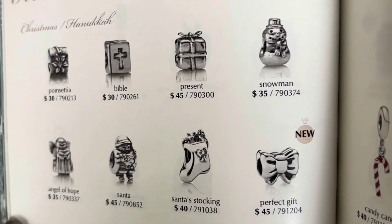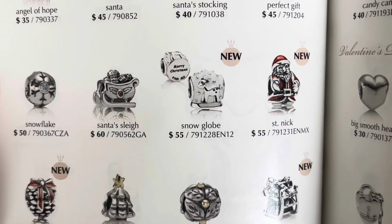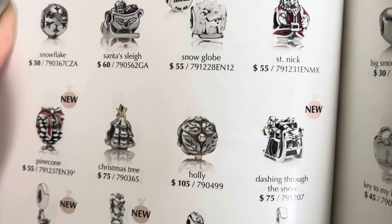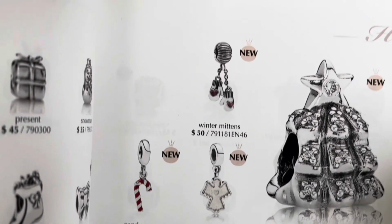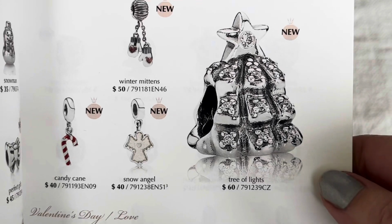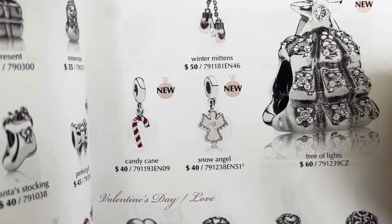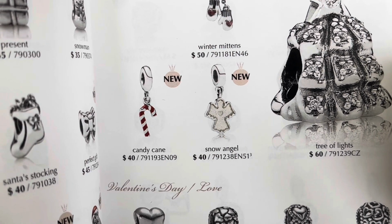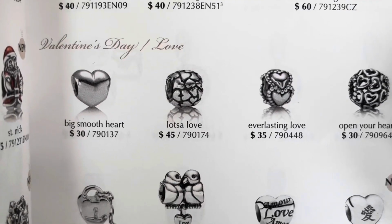Look at that snowman. He's so cute. And I'll just kind of quickly scan down the page here so you can see the difference. Saint Nick there that was released had a lot of enamel for the time. And then on this side here, we've got some dangles. So the winter mittens. This was the new Tree of Lights, the candy cane, and the snow angel. The snow angel got some criticism because that enamel really did change color. It started out like a white, I guess, but not like a pure white. And then it turns cream, I guess, in a lot of people's bracelets.